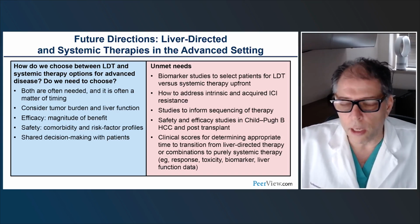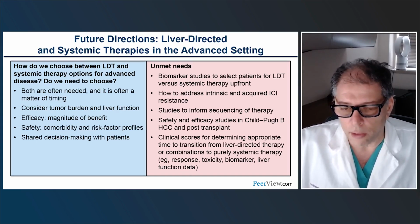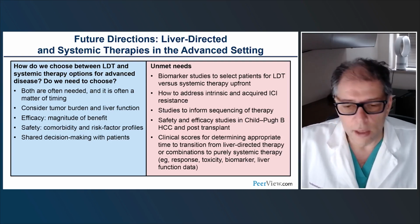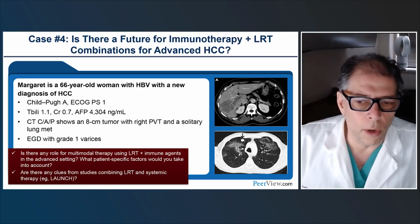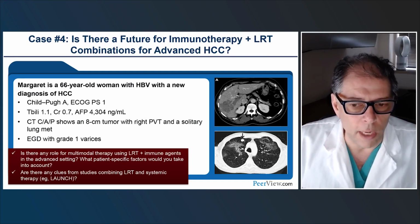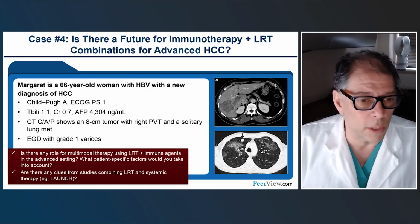And of course, there are some clinical scores that I mentioned before, like the prognostic linear model that I talked about, the 6 to 12, something to be thinking about, because we have to make sure that we transition the patient properly. So this brings us now to another, very interesting case, where we have to think about combination-type treatments and the concept of utilizing all the tools in the toolbox.